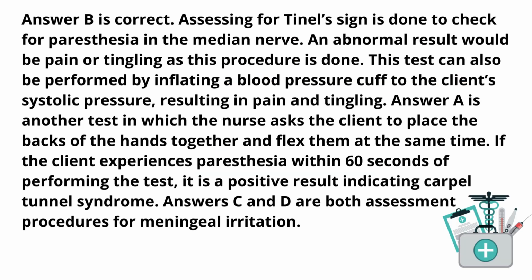Answer B is correct. Assessing for Tinel's sign is done to check for paresthesia in the median nerve. An abnormal result would be pain or tingling as this procedure is done. This test can also be performed by inflating a blood pressure cuff to the client's systolic pressure, resulting in pain and tingling.